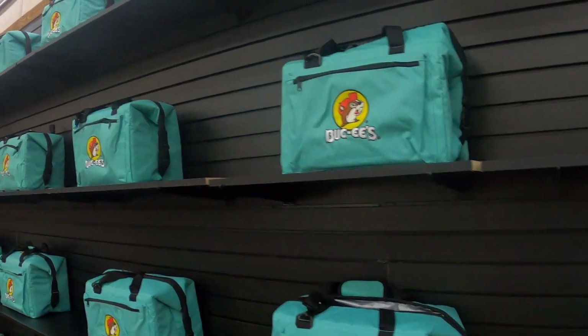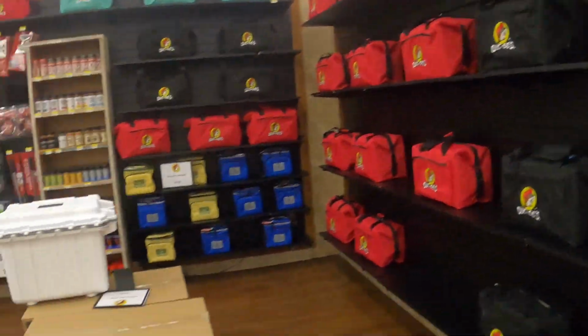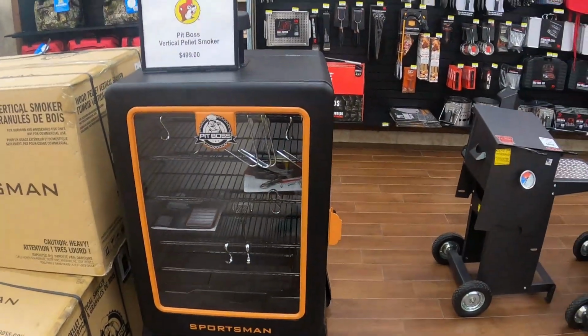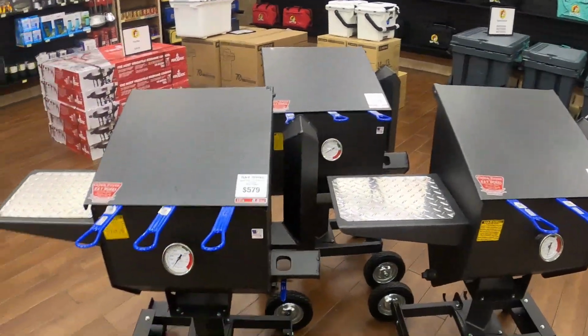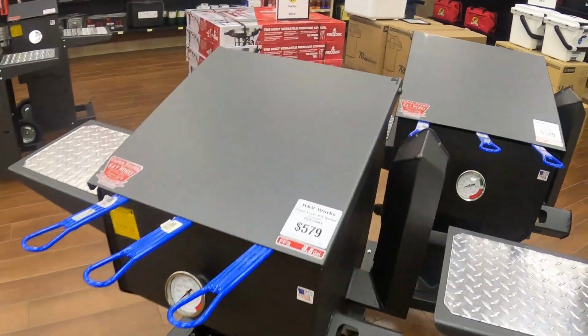Did you know that you can get Buc-ees coolers? The soft side coolers. Did you know that Buc-ees has everything? I mean, I didn't know what I was getting into here, but look at this. A vertical pellet smoker. Unbelievable. What is this? Cajun fryer at Buc-ees. At Buc-ees, people. You too can make fried stuff if you come to Buc-ees and buy it. Fried stuff. Cajun fryer. I don't know what that would be.